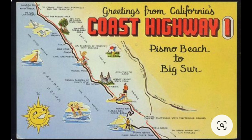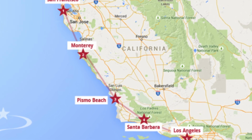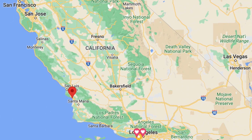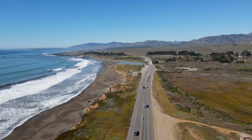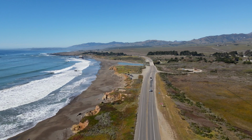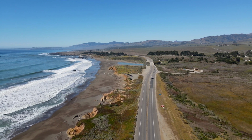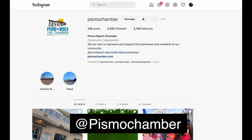Future travelers, if you go, know that Pismo is about a 4-hour drive from San Francisco, 3 hours from LA, and 2 hours from the Central Valley towns of Fresno and Bakersfield and environs. Pismo is about 90 minutes north of Santa Barbara and just down the road from Morro Bay, Hearst Castle, Big Sur, and all those great Highway 1 attractions. For more info on Pismo, go to pismochamber.com or at Pismo Chamber on Instagram.